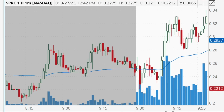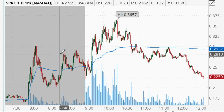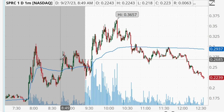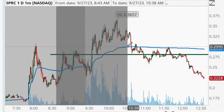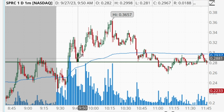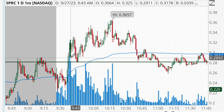Now where I came up with 28 cents was using the pre-market levels here. We can see that 28 cent area is turning into a bit of resistance here in the late pre-market session. So if we go ahead and just draw this line here at 28 cents, we can see once we get that opening range breakout level, it pulls back, bounces perfectly off of it, and starts to run up to new highs. So that is exactly what I was looking for to happen, and that was actually the reason that I bought some shares in this stock.